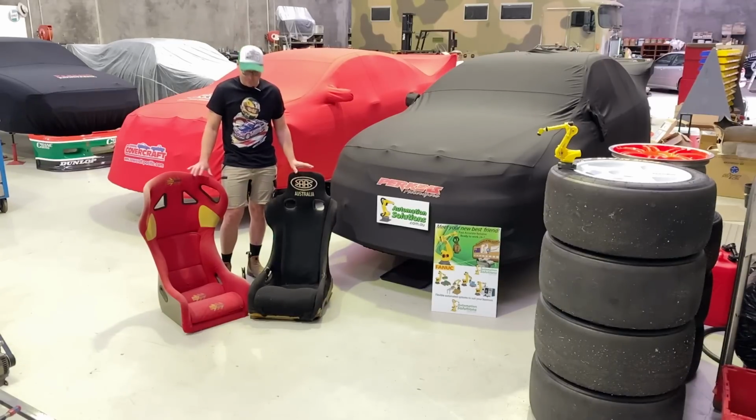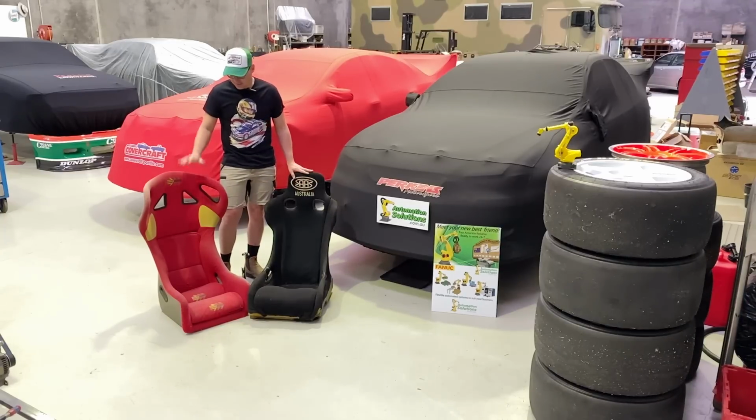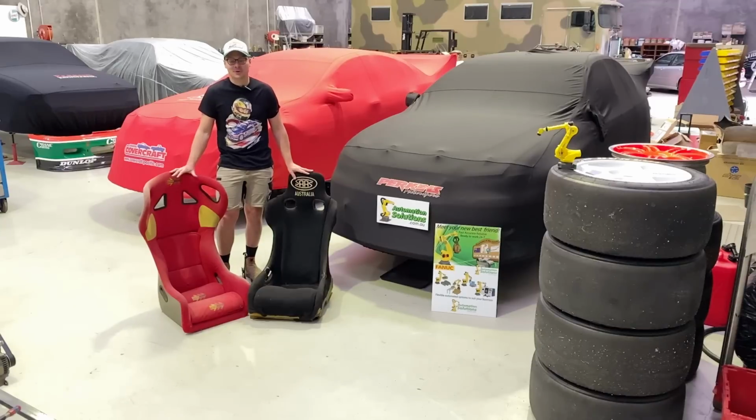Got a couple of props here. This is a SAS seat, Australian built seat that a lot of the teams used in the 80s and early 90s. If you want some instant friends, chuck one of these on Facebook Marketplace and you'll have people right around Australia trying to get that off you because they're becoming quite a difficult item to find, and with these restorations, having all the original parts and inventory is very key. So this is that earlier version seat, and then this particular seat is a seat that the Castrol Cougars used in that 1996 era.